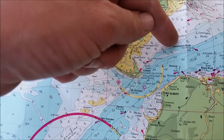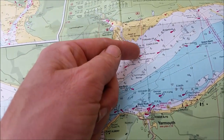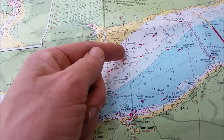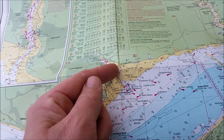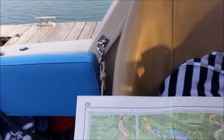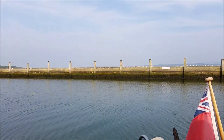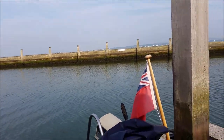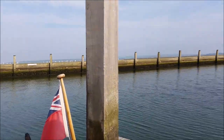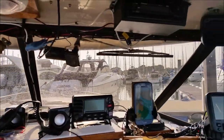was real hard work. We then followed the boys, come in through a massive flotilla of yachts up the Lymington River to Lymington Yacht Haven, where we are now. We're right at the edge of it, the very last berth, and we've got all the wildlife and a cracking view. And this place is big.